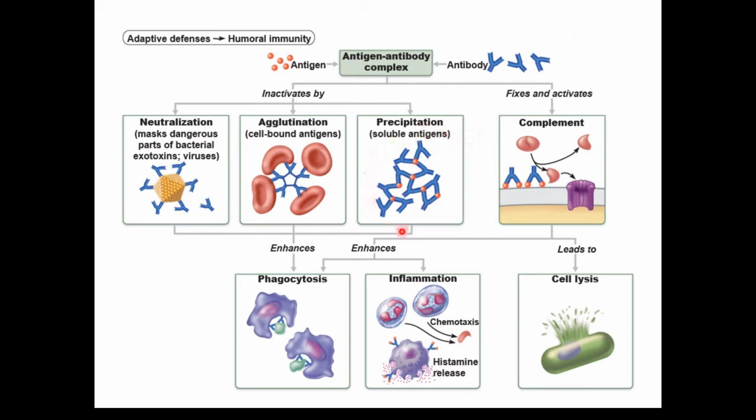So when these are all gobbled together, then they're a big chunk that phagocytes can eat. All these things enhance phagocytosis as well as inflammation. Now, antigen-antibody complexes also cause complement to be released, which causes cell lysis. It just explodes the germs, which is good to do.